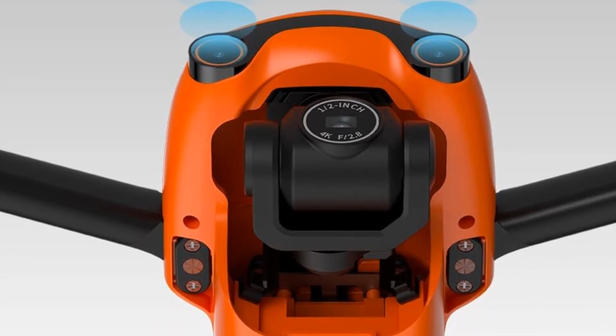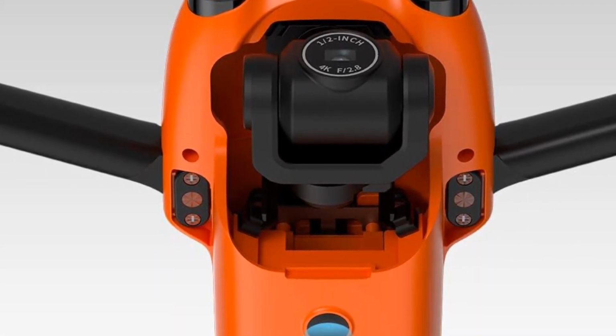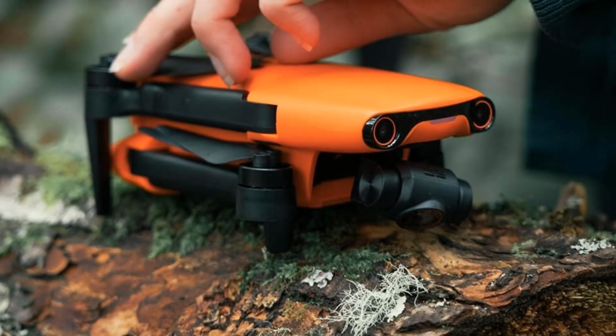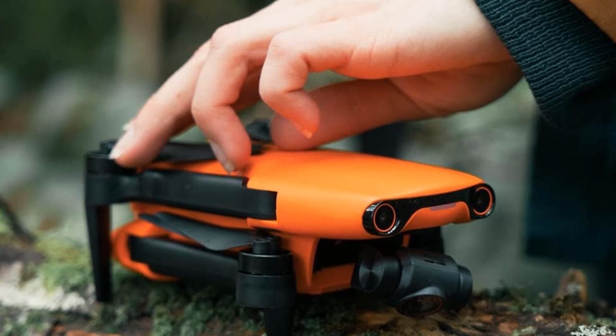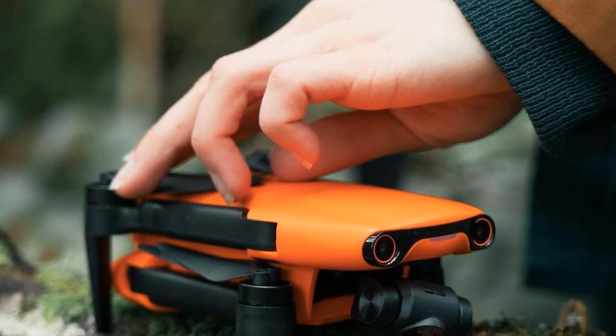Package includes standard bundle, aircraft including battery, propellers and gimbal cover, remote control, power adapter, USB-C charging cable, connectors, spare screws, screwdriver, propeller holder, user manual.